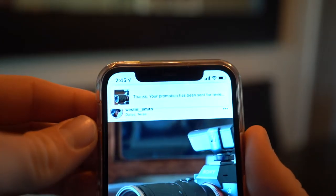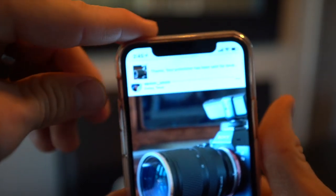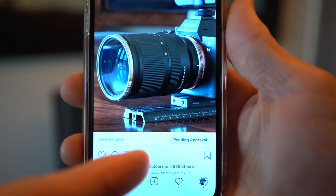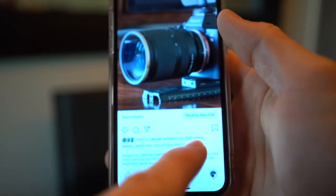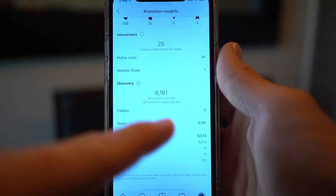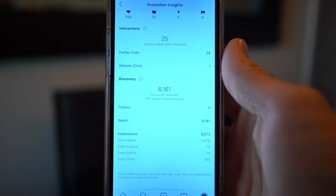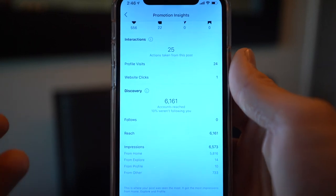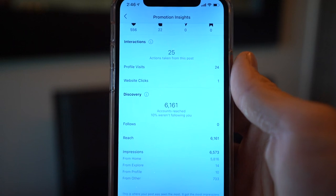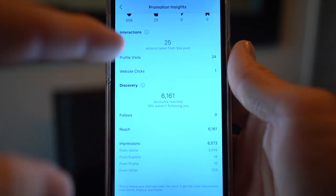So I'm gonna go ahead and hit next, and now you'll see, thanks, your promotion has been sent for review. I'll screenshot that. It now says pending approval on that post, and this post has currently got 555 likes, which is much lower than my normal fishing post because it's something entirely different. Based on everything I've told you, this is not a post I would regularly promote, but for today's example, I wanted to try something different, and I wanna see how many people, if I send it just to folks who are interested in camera gear, might actually follow or take action.